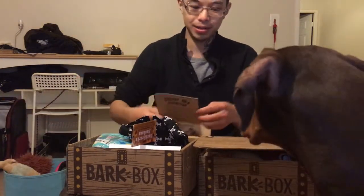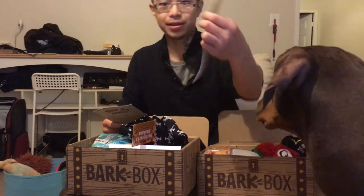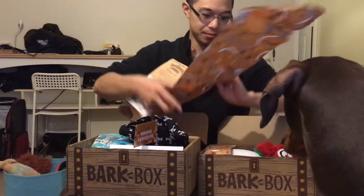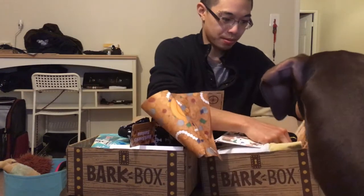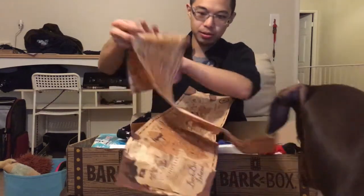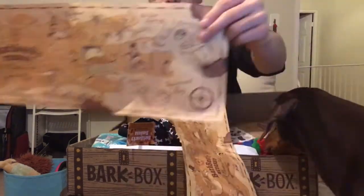Barkbox. Exact same thing in the other box. I'm gonna just take out the wrapper from both boxes. Actually, let's take a look at this. This is pretty cute. All of them are.